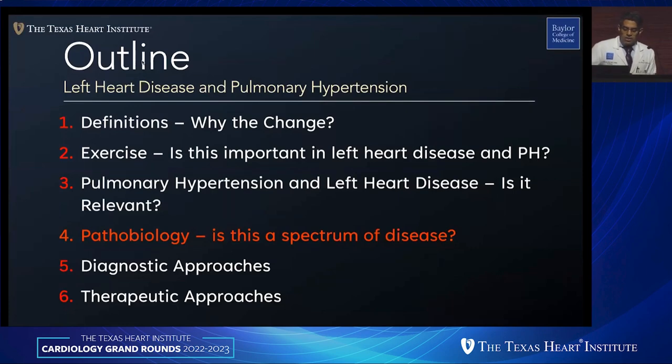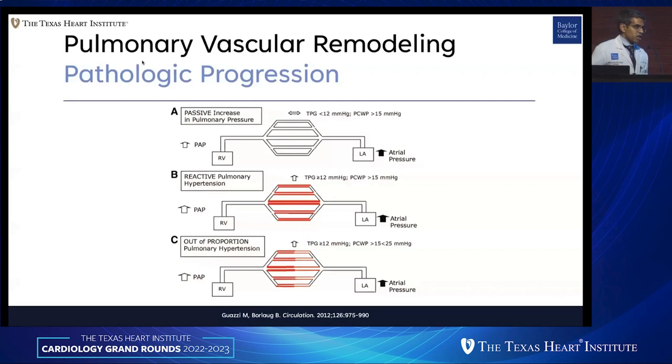So the pathobiology: is this a spectrum of disease? And I think this is where things are really changing in our look at pulmonary hypertension and left heart disease. It's thought, and this comes from a cartoon about 10 years ago from Dr. Borlaug and others, that you initially have a passive increase in your PA pressures, followed by reactive pulmonary hypertension, and then out of proportion pulmonary hypertension.